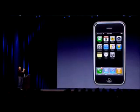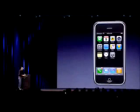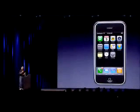You know, if you've ever used what's called a web browser on a mobile phone, you'll know how incredible this is. I hope you never really know, because it's bad out there today. And this is a revolution of the first order to really bring the real internet to your phone.